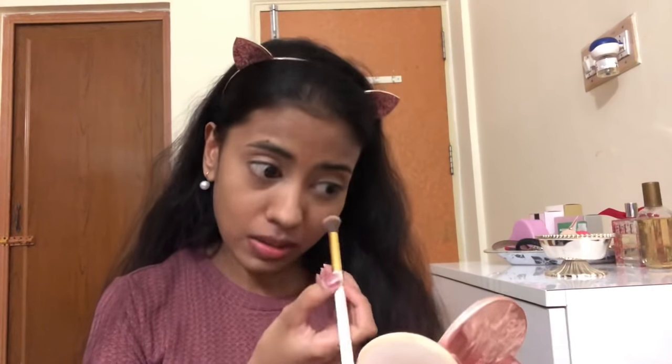Now just to set my under eyes, I'm going to use this Lakme 9 to 5 Flawless Matte Complexion Compact. I really like this compact. It's very finely milled and it gives you a very nice matte finish.